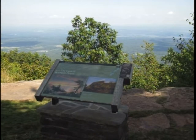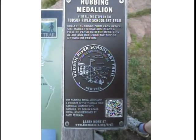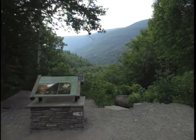Go back to this exhibit, and you look at the right-hand side of it, and there is this rubbing medallion where you can take rubbings, and it's the Hudson River School Art Trail, and there's a bunch of sites all around the area where the Hudson River painters like to paint, particularly Thomas Cole. And if you go down in Catskill Clove, there's another one. So I don't know, there's maybe 8 or 10 of these things. And you can take rubbings or whatever you want to do. And I've visited most of them from one time or another.